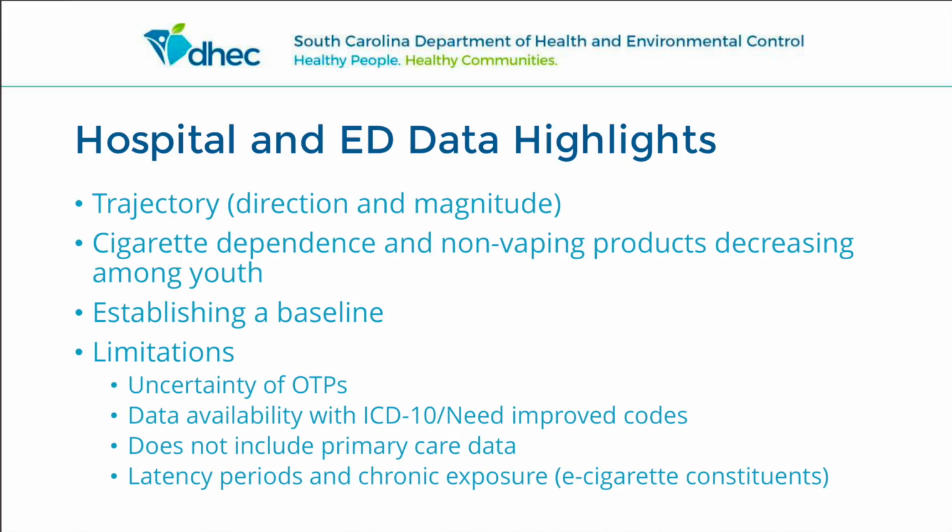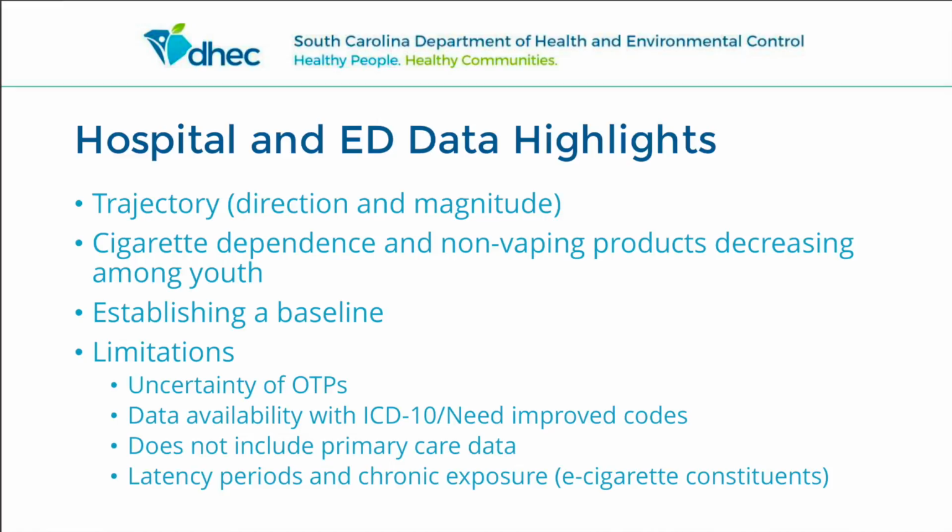So just a quick summary of what we've seen with the hospitalization and ED data specifically. As I mentioned, trajectory, it's important to understand both direction and magnitude. And although the magnitude may not be at epidemic proportions from an acute perspective yet, we see the direction increasing. And that's an important baseline for us to be monitoring at this point. And it's also important to acknowledge that we're seeing decreases in all other tobacco products. We also included smokeless tobacco in this analysis, which I didn't share, but we saw decreases for all those age ranges as well.